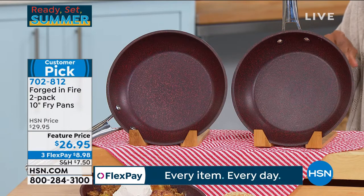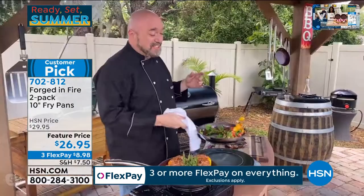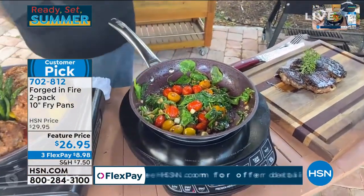I think we've got Mark back. We wanna go ahead and see more. We're back. Yes, you can put it in the dishwasher. So let's give our accompaniment a little bit of a toss here. I mean, the colors in that are gorgeous. They're absolutely beautiful. So I'll tell you what we're gonna do here, okay?